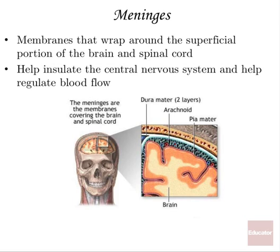But besides the infections, the meninges are very important. And by the way, the singular version of this word is not often used, but they say meninx. But I hear the word meninges a lot more because they're talking about them as a whole.